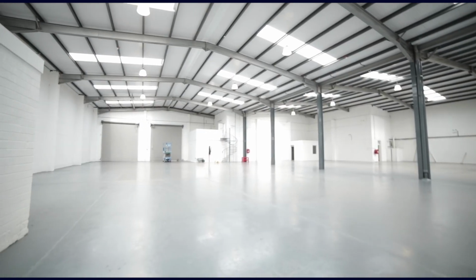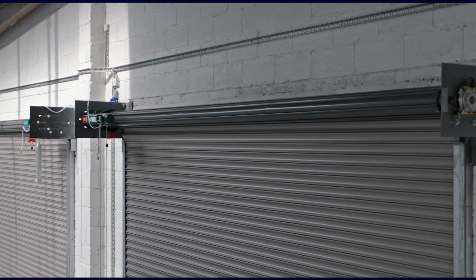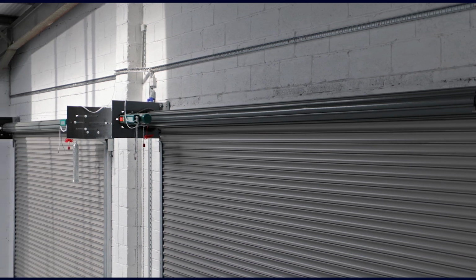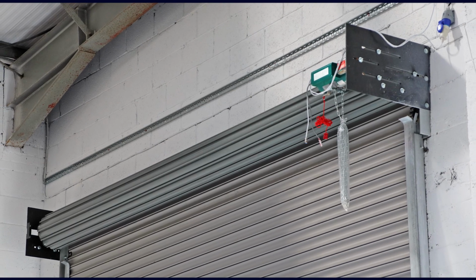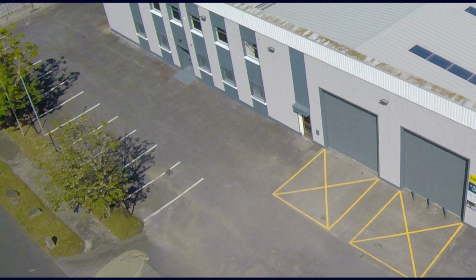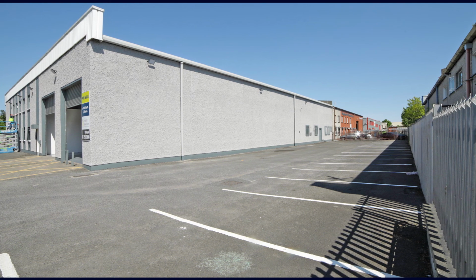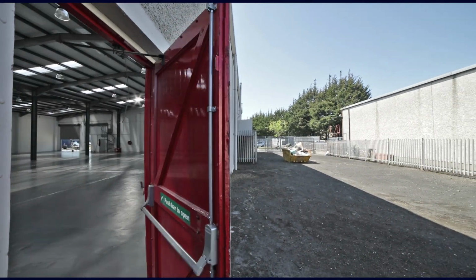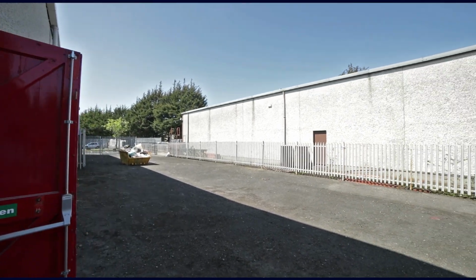The unit has reinforced concrete floor and two automated full-height roller shutter doors to the front, each approximately 4.2 metres wide by 4.6 metres high. The unit has ample car parking spaces located to the front, with an additional yard area located on both sides of the unit, facilitating excellent loading and circulation for truck and container goods access.